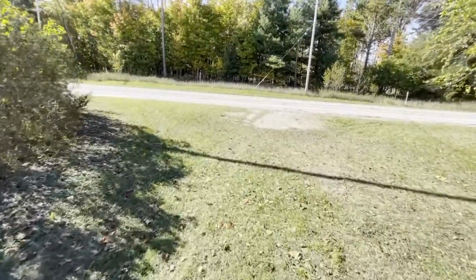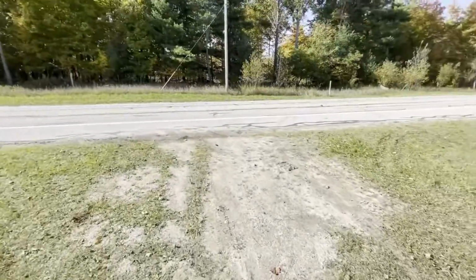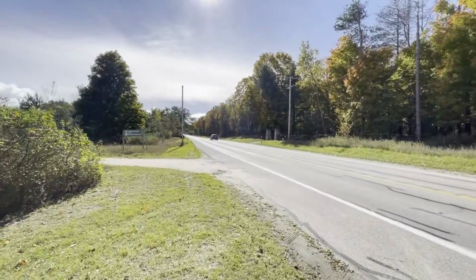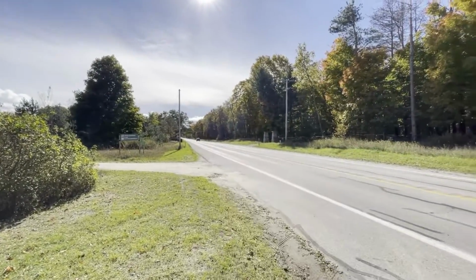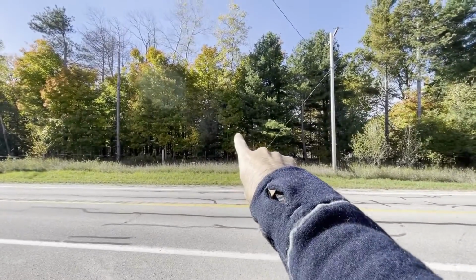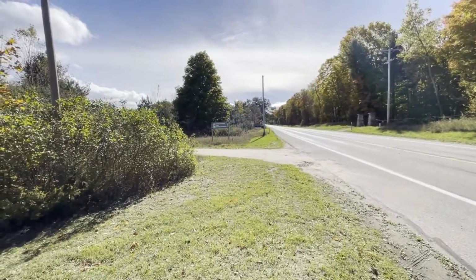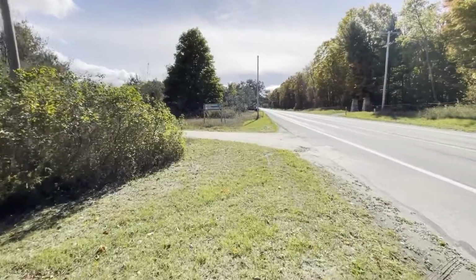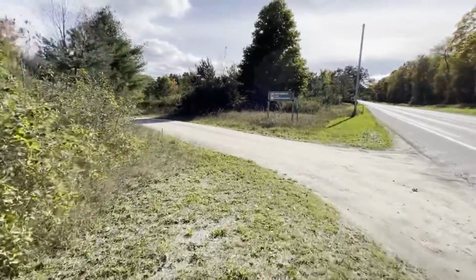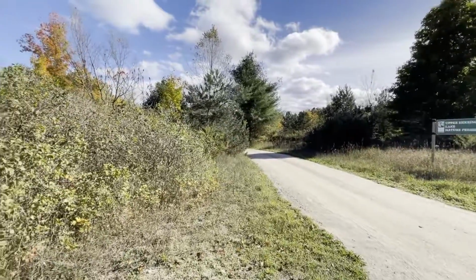So I walk out to the street. So this is M22. Watervale is about a mile or so down that way. And the lake is about a half a mile on the other side of those trees. And there's the nature preserve. So it literally goes right in. So we don't have to ever worry about neighbors on this side or neighbors behind us.